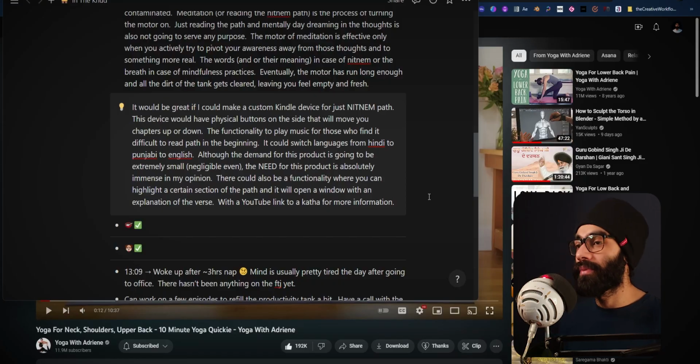Then there's this one thought I want to put out into the universe kind of thing. It would be great if I could make a custom Kindle device for just Nitnem path. This device would have physical buttons on the side that will move you chapters up or down, or pages up or down. Functionality to play music for those who find it difficult to read path in the beginning, like I do specifically for the Savaiya path. It could switch languages from Hindi to Punjabi to English.